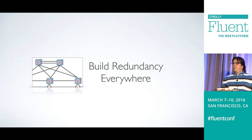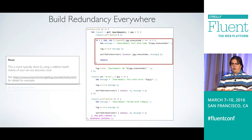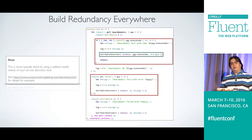And the next thing is building redundancy everywhere. So we have built redundancy on certain nodes, but we also need to write redundant code. What I mean by that is maybe we'd like to create a heartbeat checker in our source code, like a checking script that runs at certain intervals. And when something wrong happens with the service, it will notify our orchestration layer so that it can either tear down our service, reboot some instances, or update our load balancing configuration and stuff like that.